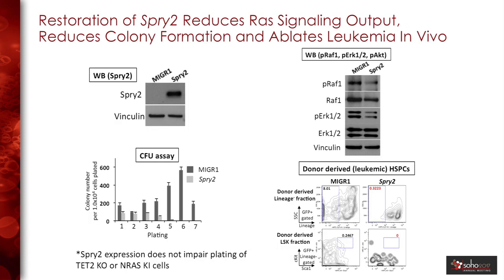So we did the same add-back experiment we did with the GATA2. We put back in Sprouty2 and the leukemias go away. So these cells are absolutely dependent on keeping Sprouty down, and only in the cells that have both. If you do this in a RAS-only cell, they actually tolerate Sprouty2 add-back beautifully, or a TET2-only cell. We did this in vitro and in vivo.